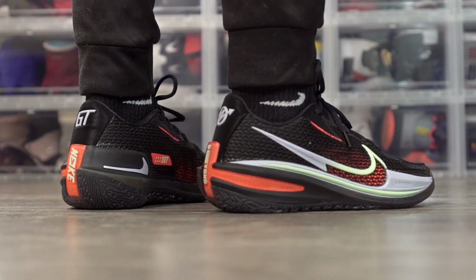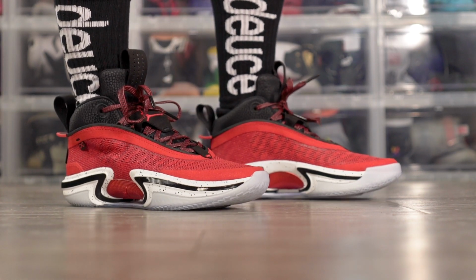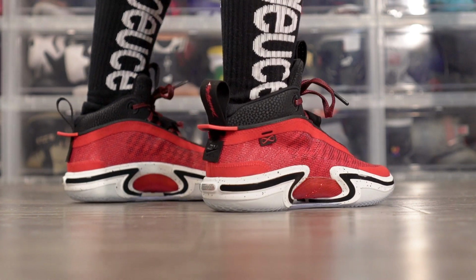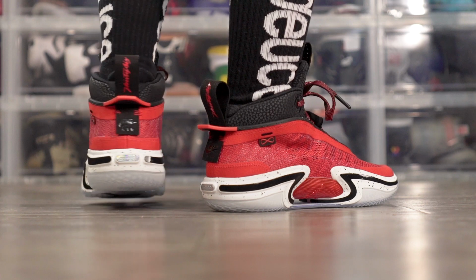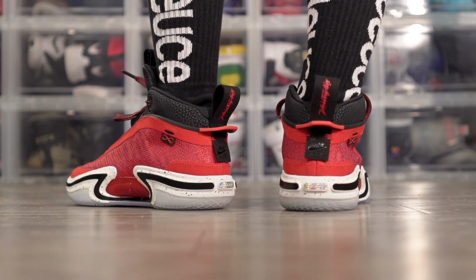And also, of course, the Jordan 36, super thin material with that leno weave. Very good ventilation too. I guess it is getting colder, which kind of sucks, but for summer use, if you want your foot to be very well ventilated, the Jordan 36 is pretty much as good as you're gonna get. Also, you have that full-length Zoom Strobel unit, which feels super nice, very comfortable, and it fits my foot like a glove.